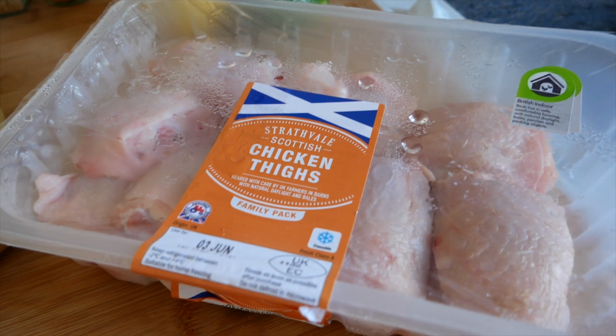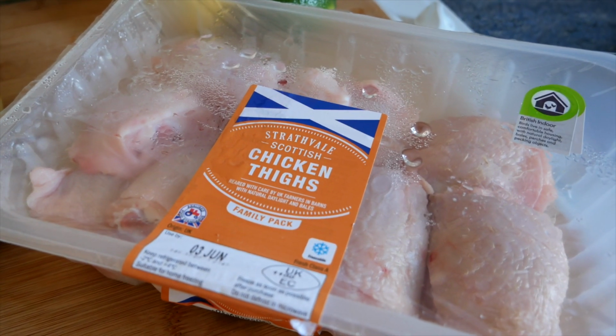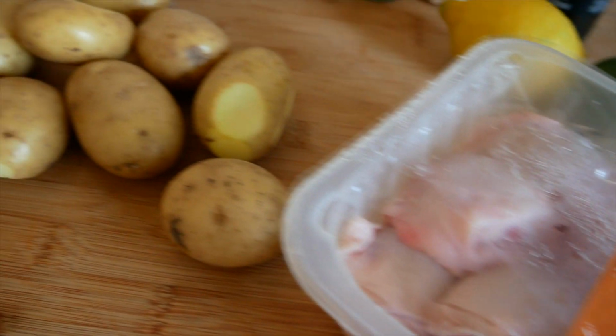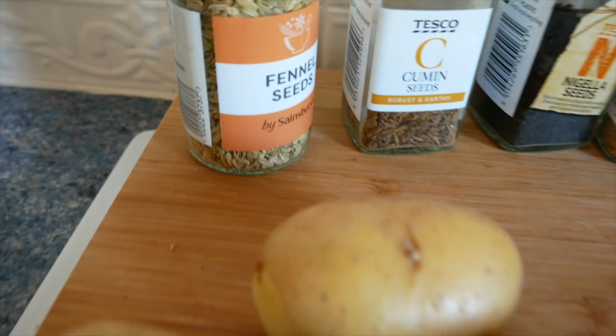For this recipe I have some chicken thighs. I actually didn't realise until I started weaning Ben that the grey meat of chicken is the most nutritious, so we have some thighs with the skin still on. Then I have some little new potatoes, quite a lot of spices for this one.